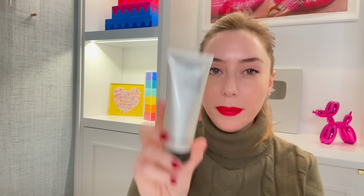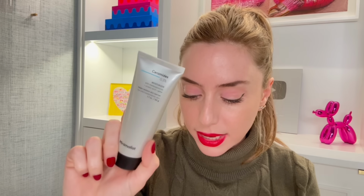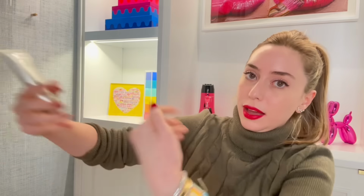The next one on the list is by an Indian brand that I've recently come across called Minimalist. This particular brand has ceramides 0.3%. There are 5 types of ceramides in here, the NP, NS, EOP, AS, and AP. So it's a mix of the hydrophobic and the hydrophilic.